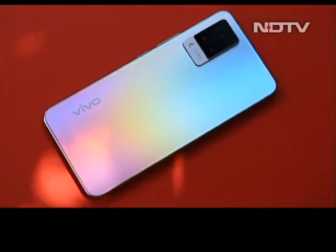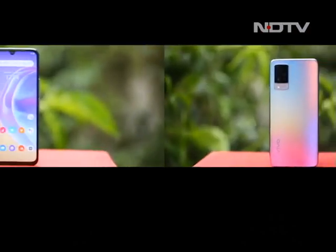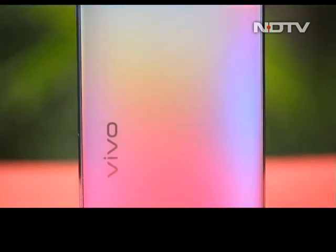Is the phone any better than last year's V20? Yes, quite easily. You will get an improved processor, slimmer phone, better looking, more optimized software, and way better optics.